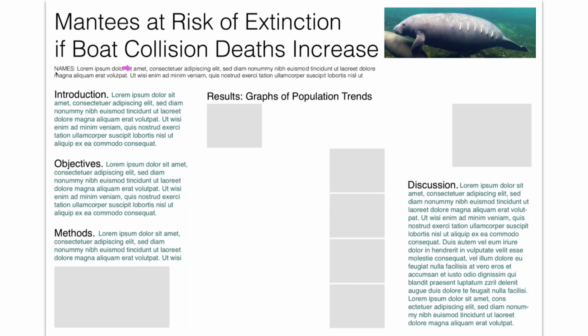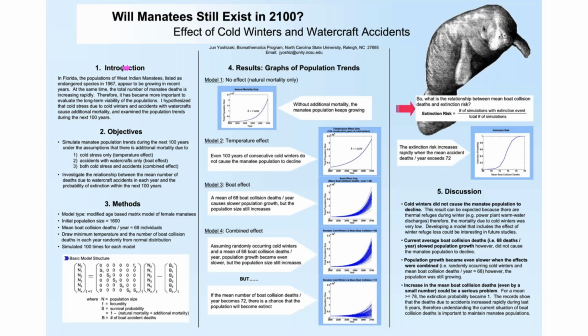So I like the title that they had before. I like the title, Will Manatees Still Exist? It's got a little bit of punch in it, but it just said the effects of cold winters and watercraft accidents, right? I would rather see the result. Like, what are the effects of cold winters and watercraft accidents, right? Oftentimes you have an open-ended part of your title because you want to lure people into your research poster, right? But I would say that this is one of those examples where you might be just asking too much, right?